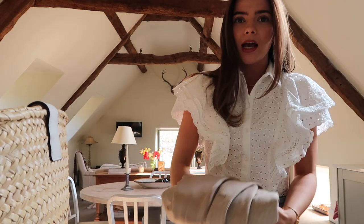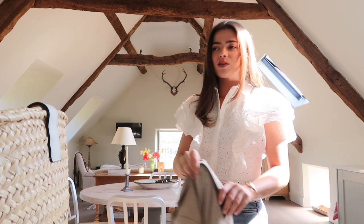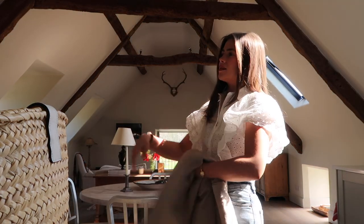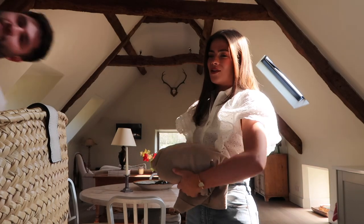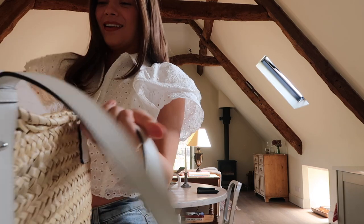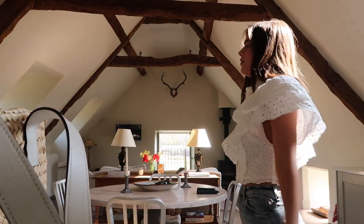I literally had the best sleep ever last night. I feel like that bed is so comfortable. It's so big, isn't it? That bed's huge. Yeah, it's quite good. So comfy. I stretched out fully in the night and I couldn't even touch you.